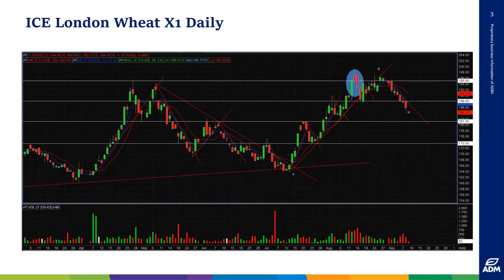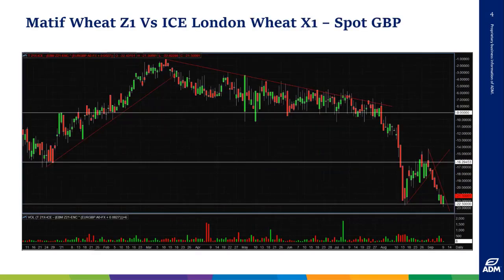To add to that bearish tone, we've got the short-term moving averages also stacked negatively now. So it's just adding to that continued psychology of a downward moving market. And then finally, just moving away from a straight derivatives contract, we've got the London wheat versus Matif wheat. So Matif in December and London in November, all in sterling, and we've got that spread on the chart there. Again, quite an interesting one.